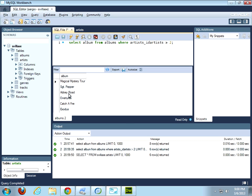Right now, I'm just querying the database. I'm just selecting. If I wanted to do something like this, insert into genres. Right. Yeah, you would write an application. That's what we're going to do now. Right. I'm just showing you the SQL syntax. We're now going to create a web page that has that SQL syntax.